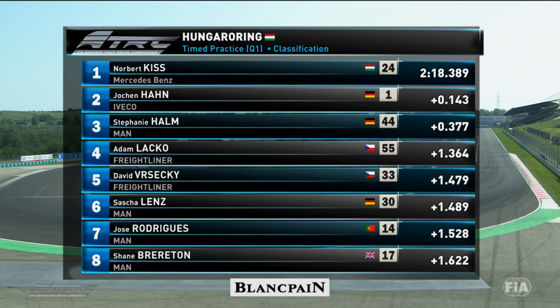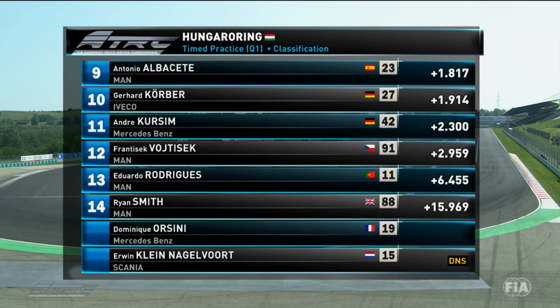But Norbert Kiss, well, he's got the Hungarian flags waving out around the circuit. Fastest, 2 minutes 18.389. Don't forget, these are 5.3-ton trucks, 1,000 horsepower and more. Spectacular, and going as fast as they can around the corners. Stephanie Harm been doing a great job. She has just over a third of a second down in 3rd place. Adam Lacko, championship leader, 1.3 seconds down. But expect fireworks from him in the 55 Freightliner. David Brasecki, another Czech driver, tucked in behind him in 5th place overall.